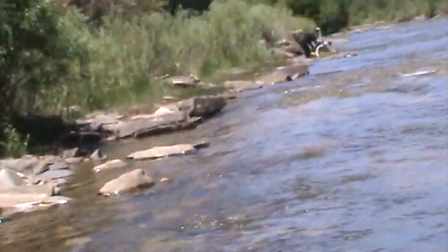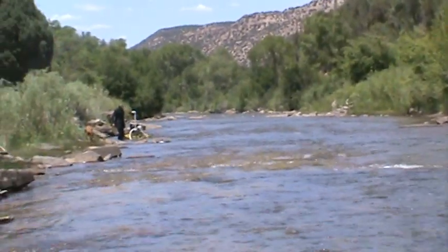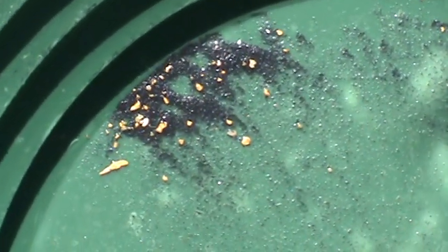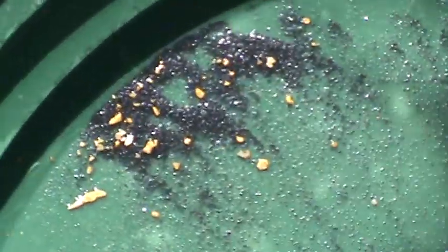We'll go down and see how Bill's doing downstream here. Let's see if he's getting anything. Well, we did our second clean out, and we got some pretty nice gold. There's kind of a dagger type nugget in there. Almost a nugget. But not bad. A lot of mercury in with some of that gold.